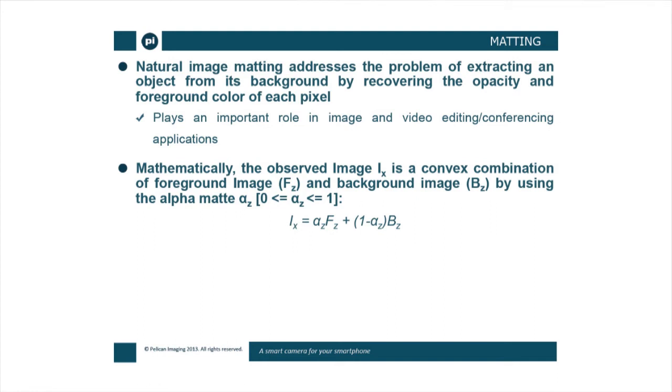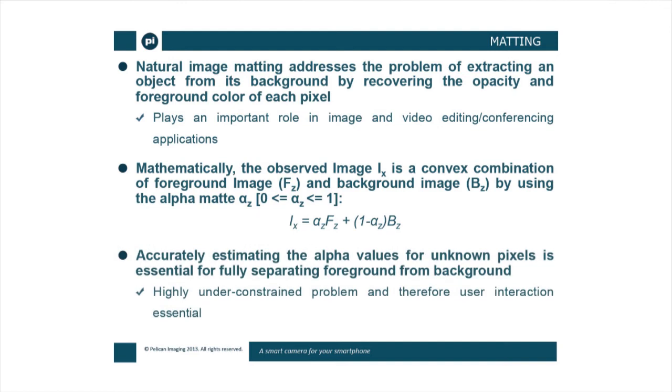And I'm sure many of you have tried doing this in Photoshop. It's a very under-constrained problem, so it requires user intervention. The user has to specify the boundary regions that they want to segment out of the image. And it takes time.